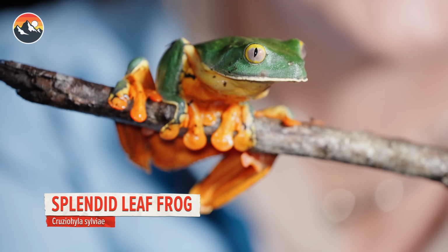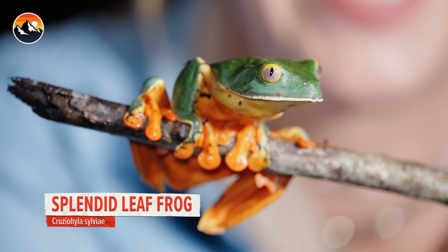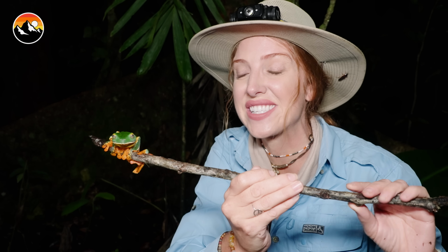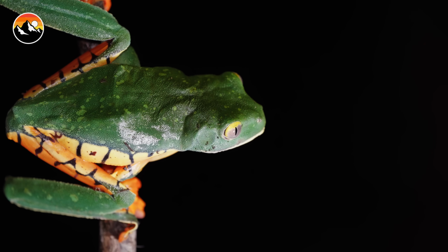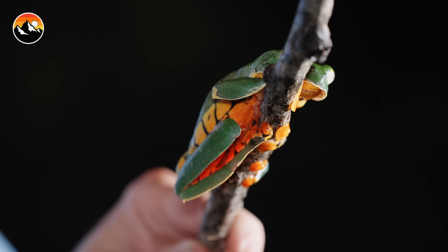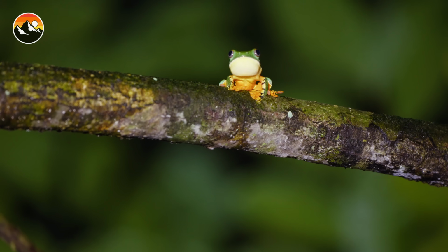I just caught the Splendid Leaf Frog, and splendid it is indeed. Look at the size of this frog. It is almost the size of my hand. And what that's telling us right now is that this is probably a female. So the females are much larger than the males. And wow, can you see those stripes at all? This frog is also known as the tiger of the rainforest.